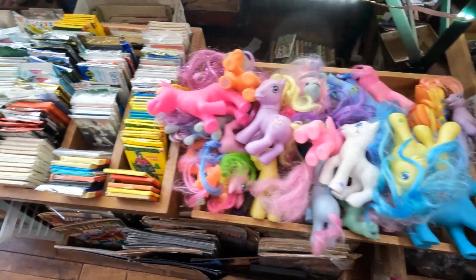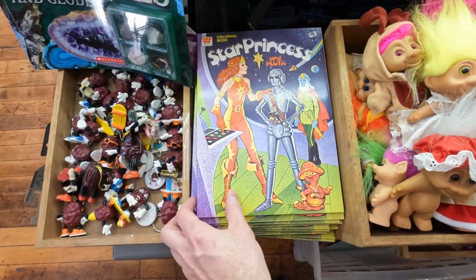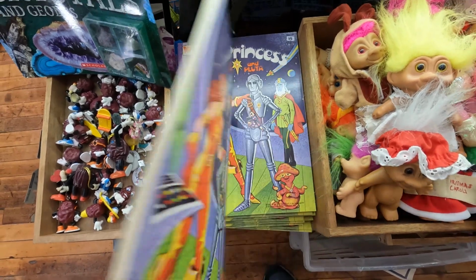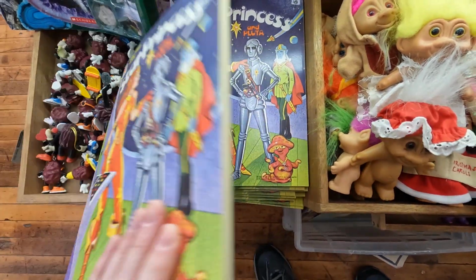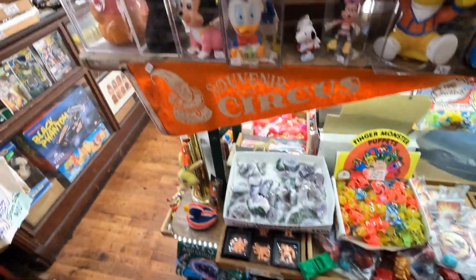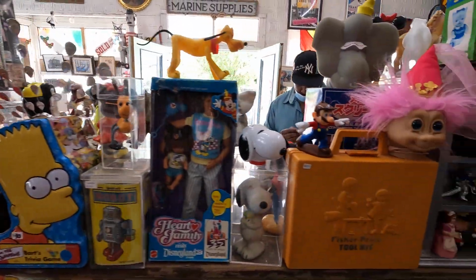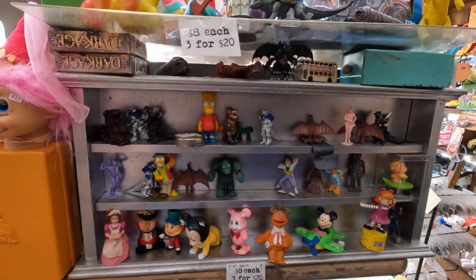Trays of My Little Pony. Trading cards. Trolls. Oh, the Star Princess magazine looks super duper cool. I'm definitely gonna get one of those. More California Raisins. Okay, we got a lot more figures right here. There's so much to look at. I don't even know where to begin.